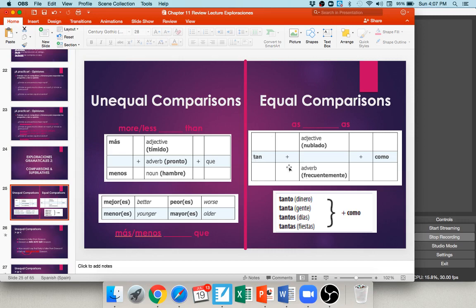However, when you use these equal comparisons and you want to have a noun in between, when you want to say as much money as, as many people as, as many days as, and so on and so forth, we have to take tan and make it agree with the noun that it modifies. So in this case, you add a to to tan. And I always tell my students that this to sort of translates as much in a way.